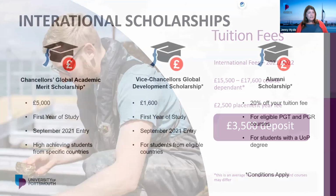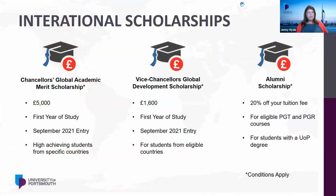The next question on the tip of everyone's tongues, I expect, is scholarships. And yes, we do have a number of scholarships. So first of all, we have the Merit Scholarship, the Chancellor's Global Academic Merit Scholarship, which is £5,000 applied to the first year of study. To be considered for that, you need to have applied and been made an offer and accepted our offer. And I've missed off the deadline. It's the 1st of June.